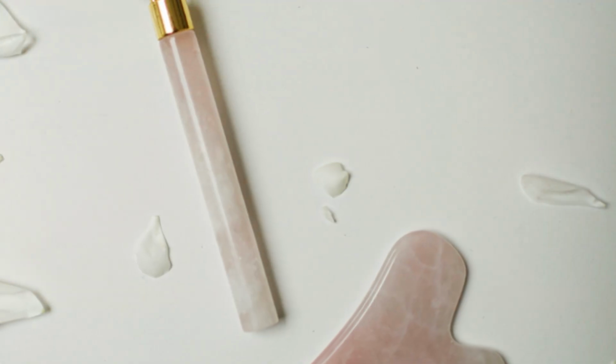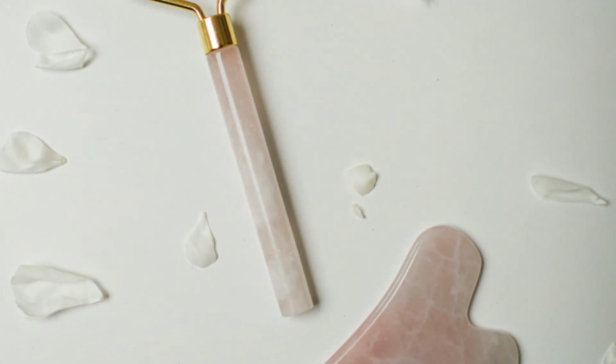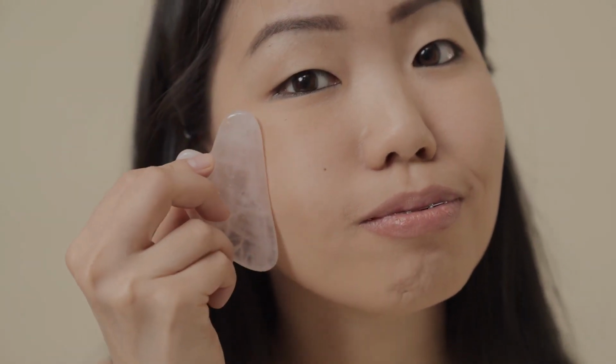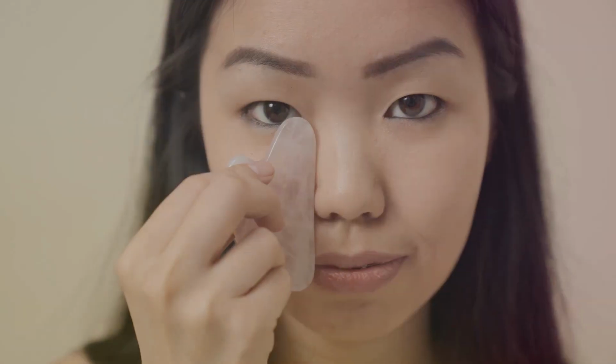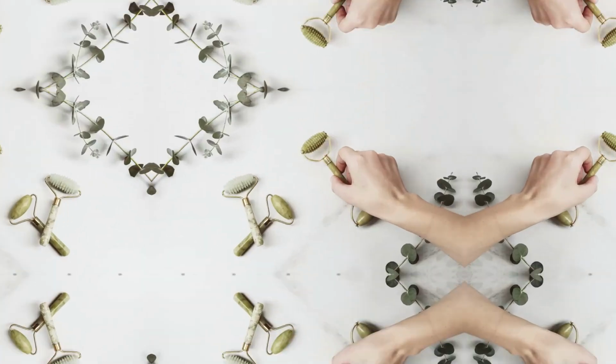The gua sha tool, often heart-shaped and made of jade or rose quartz, is like a workout for your face. Don't worry, it's a relaxing workout. Using gentle scraping motions, gua sha helps to release tension in the facial muscles. This can soften the appearance of fine lines and wrinkles. Beyond its anti-aging benefits, gua sha also promotes lymphatic drainage, just like jade rolling. This helps to define facial contours for a more sculpted look. Regular gua sha practice can leave you with a more contoured, youthful appearance.